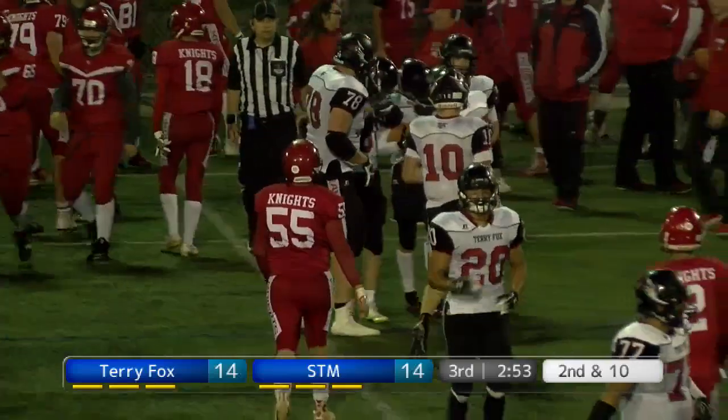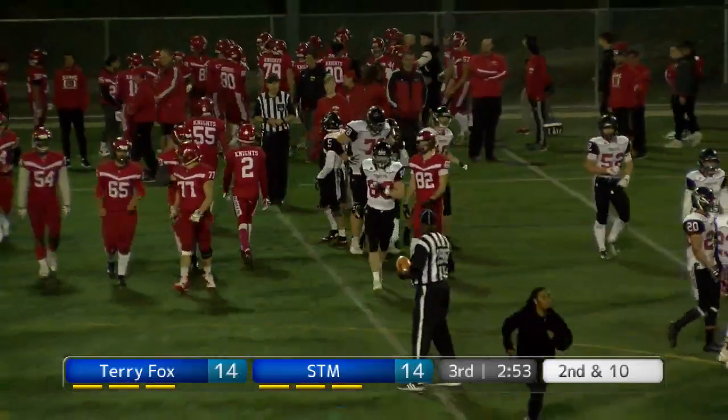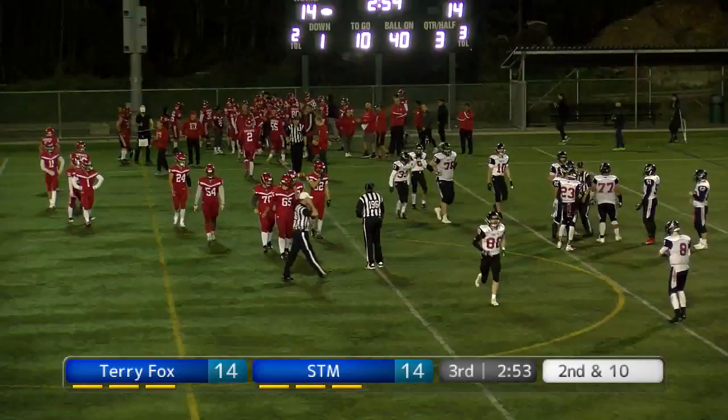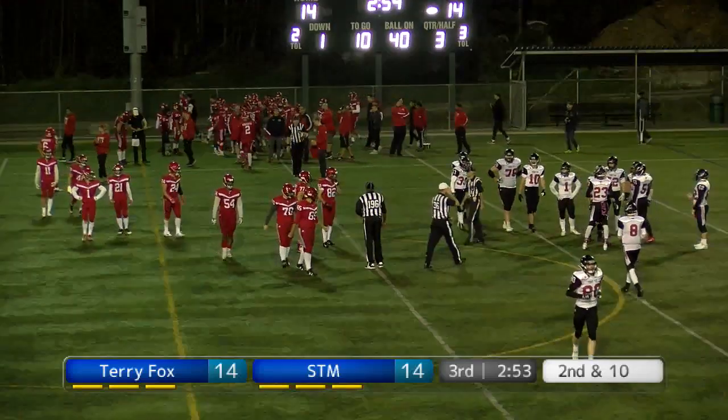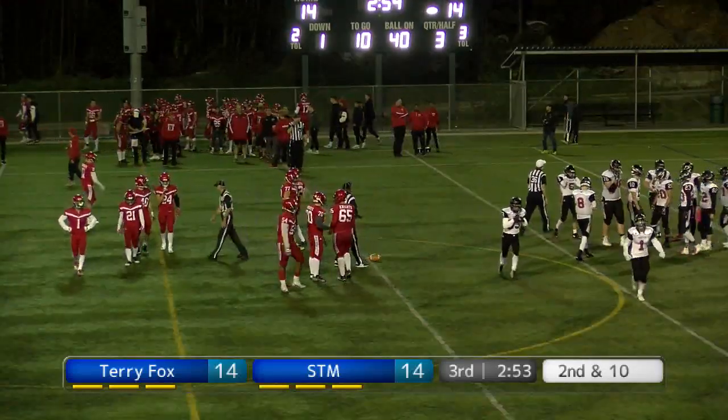That might be our first interception of the game there, as it comes late in this third quarter as Terry Fox gets the football back. Certainly a big play, and Darius Ciccone trying to hit his inside receiver on a little seam route right there. But just the second interception of the season here for Ciccone, and it came off a tip ball.